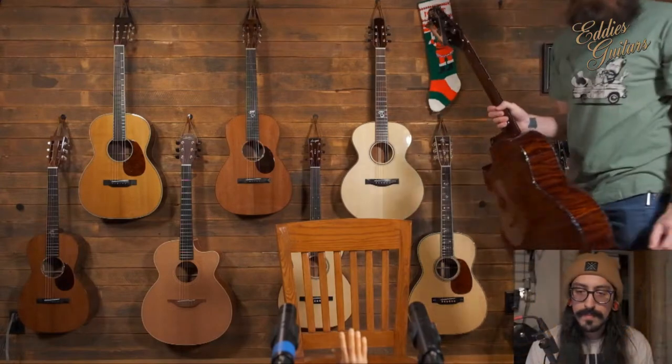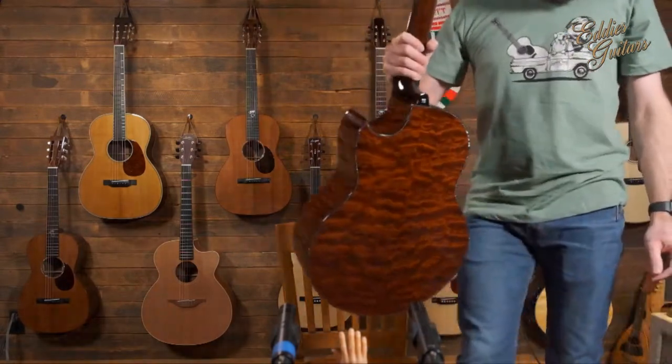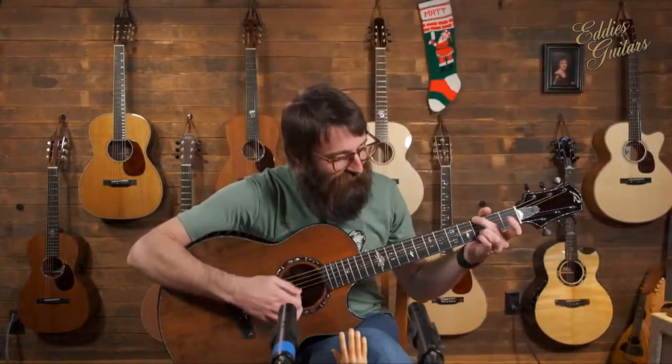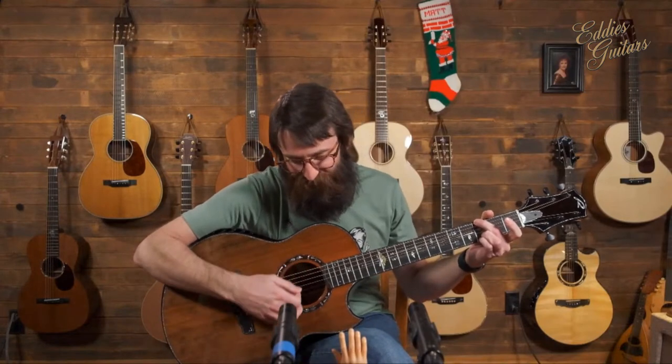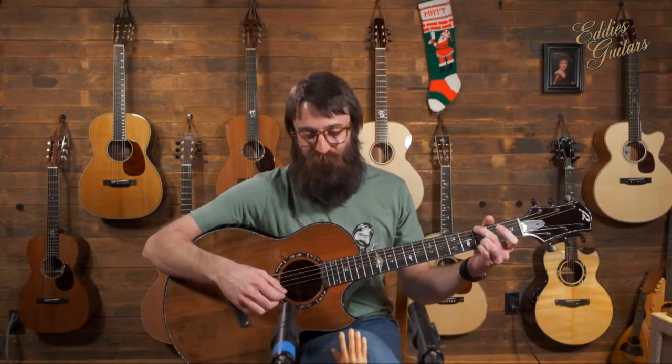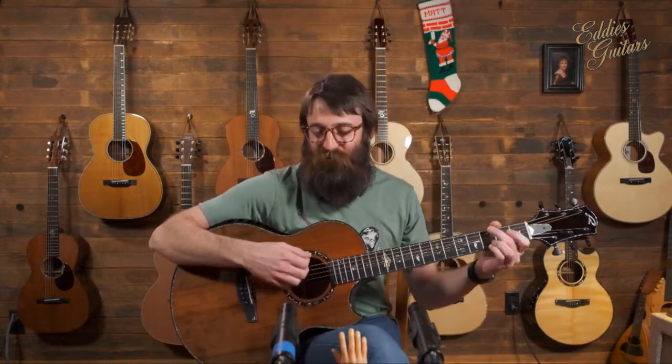Speaking of good logos and good headstocks. Oh, here. No, we can't look at the back yet. We've got... I said we're getting to the extra heavyweight hitters here, folks.